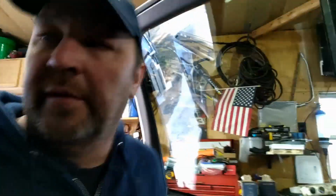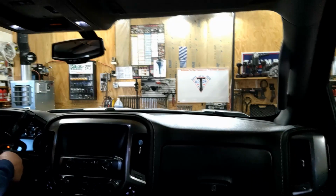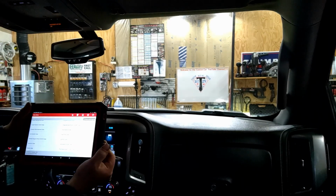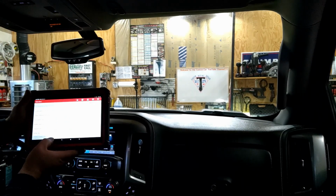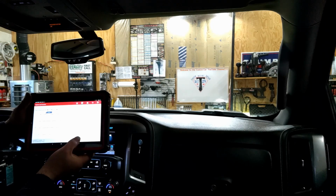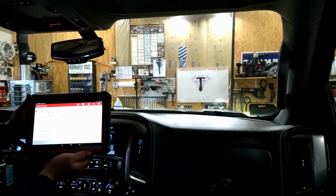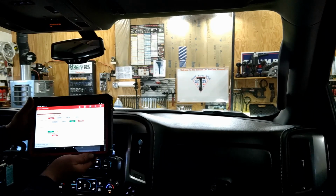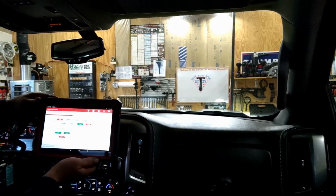Alright, let's get going. Oh, I want to grab the scanner. Alright, so I think I want to verify that there's no codes. So I'm going to do the smart detection again. And there is a code, so we'll go ahead and clear that off. Well, there's one in the transmission control module. We'll see what it is.